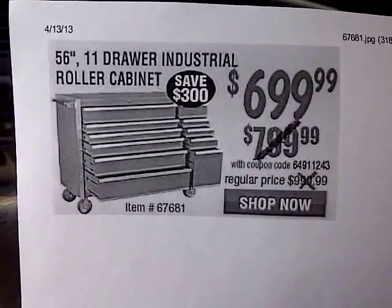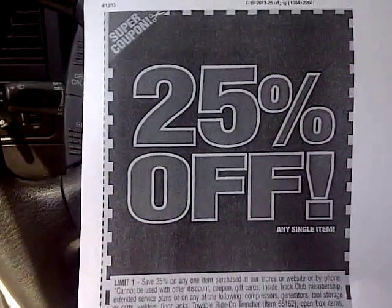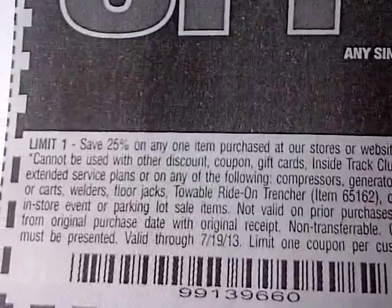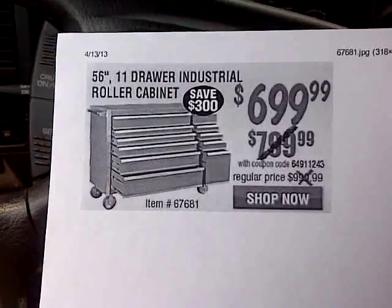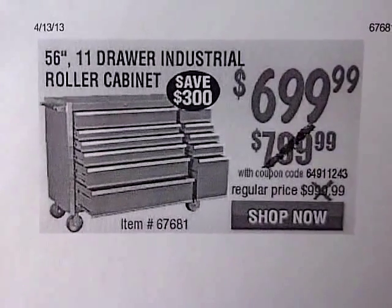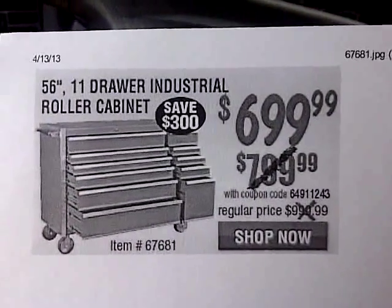Someone said that they went online, and you can use this, and even though it says in the fine print, tool storage or carts, not included, cannot be used, they said the website took it, so I tried it, and it did. It worked. And I want to see if it works in stores. It retails at $7.99, but after using that 25% discount, it goes down to $5.99, which is $100 less than this sale price. So it's almost like a $200 difference.